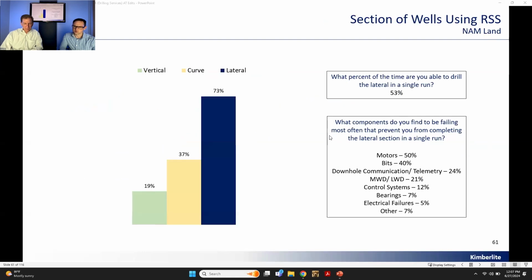When we take a look at where the rotary steerables are principally being used in North America land, it's principally in the lateral.